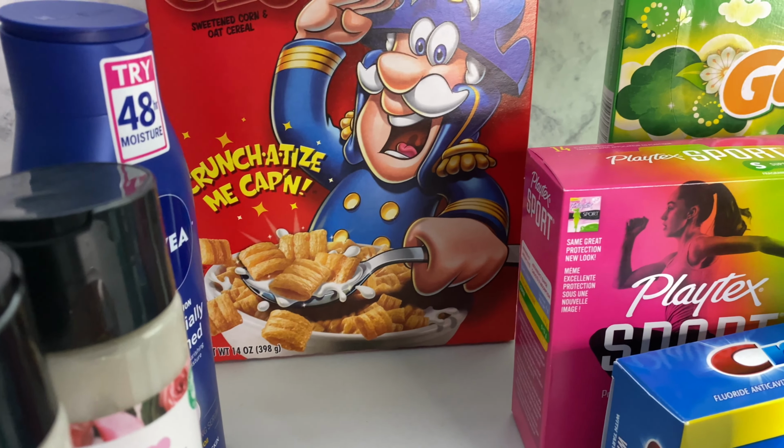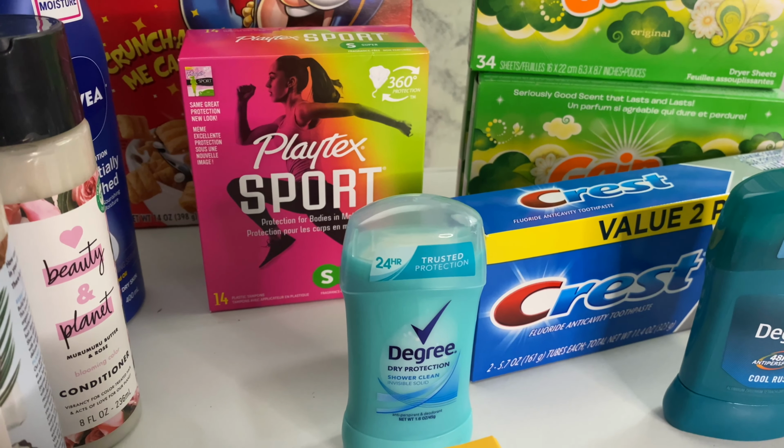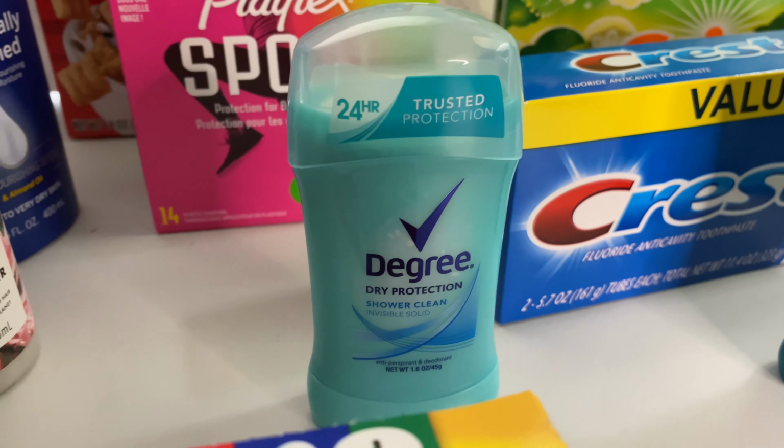The next thing is the Degree. This Degree Women is $1.85. Let's see, for the Degree, it's a 75 cents off digital coupon, and y'all, this is the small one that is attaching. All right. So the next one is the Degree Men. This is the small one, $1.85. There is a $1 off digital coupon that is attaching for this one.